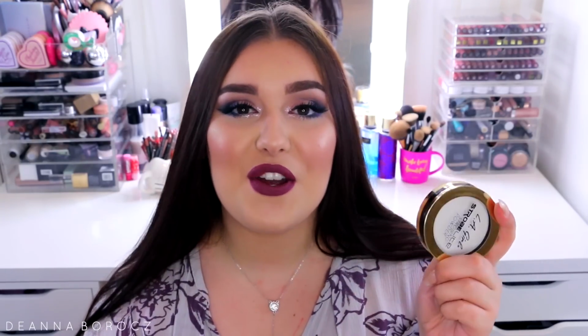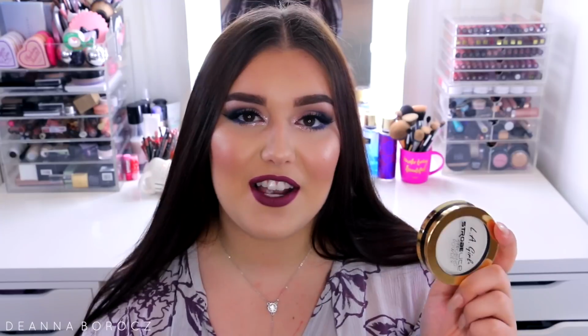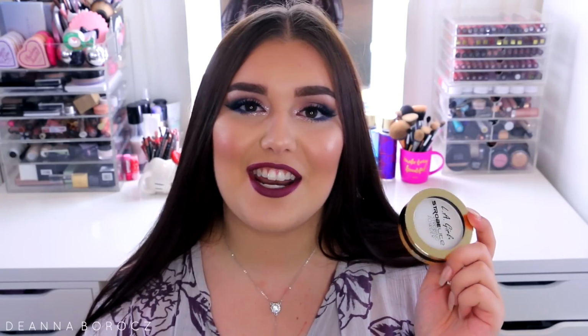It's actually really hard to find a good drugstore highlighter nowadays, so I knew I wanted to try these out, put them to the test, see how I like them. There are about 12 different shades, so there's definitely going to be a shade for everyone, and I love all the ones that I picked out. So if you guys want to see my review and some swatches all about the new LA Girl Strobe Lite Strobing powders, then just keep on watching.